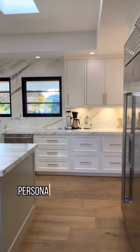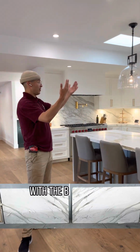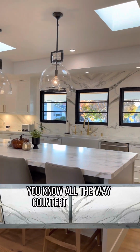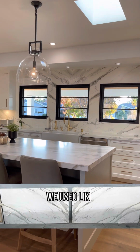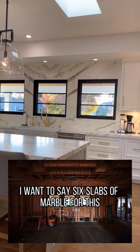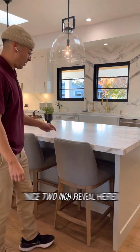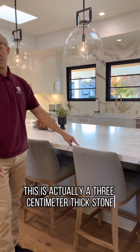I would say personally, I love the book matching there above the sink with the book matched backsplash, all the way countertop to wall. We used, I want to say, 6 slabs of marble for this. This is all marble, by the way, nice 2-inch reveal here. This is actually a 3-centimeter thick stone.